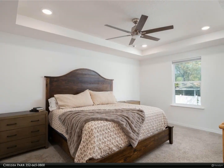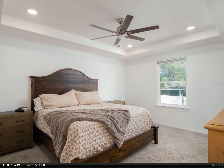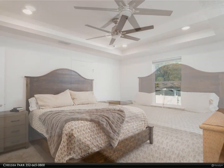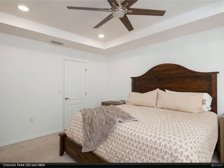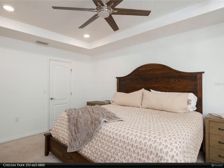Owner's suite has tray ceilings, walk-in closet and double sinks with walk-in shower. Large interior laundry room with additional cabinet space. Covered lanai overlooks the fully fenced backyard with vinyl fencing.